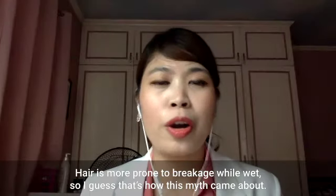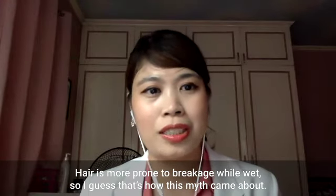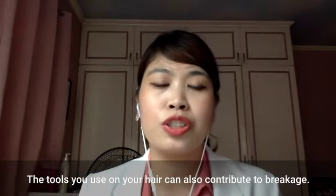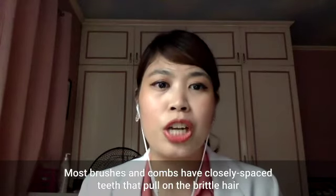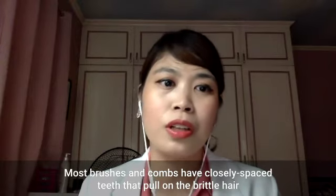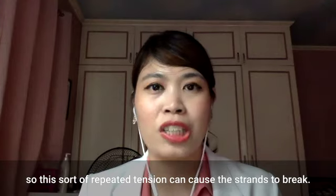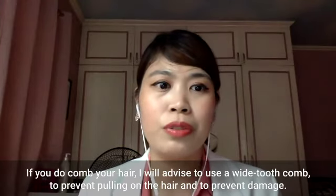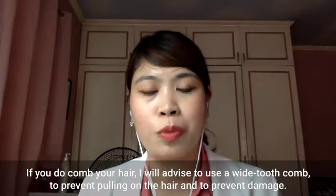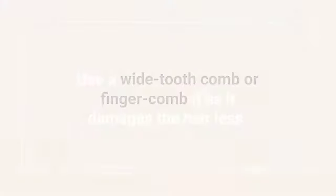So hair is more prone to breakage while wet. So I guess that's how this myth came about. So the tools that you use on your hair can also contribute to breakage. Most brushes and combs have closely spaced teeth that pull on the brittle hair. So this sort of repeated tension can cause the strands to break. So if you do comb your hair, I will advise to use a wide tooth comb to prevent pulling on the hair and to prevent damage.